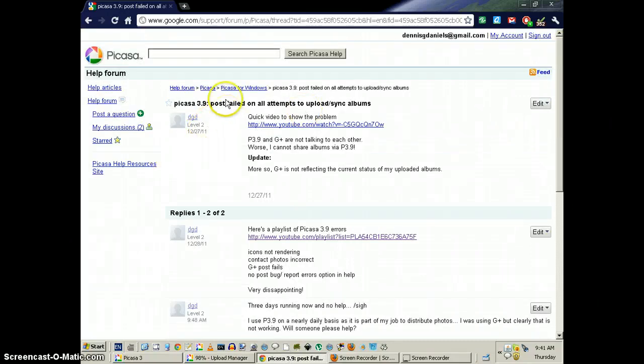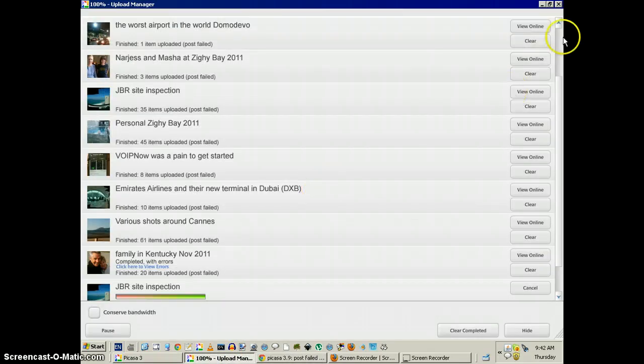I posted a bug report with Picasa, no answers yet. This has been 3 days running. I want to show you what the errors look like. You can see it here.